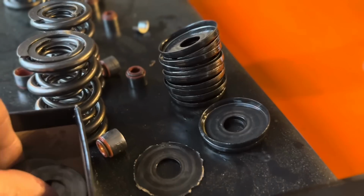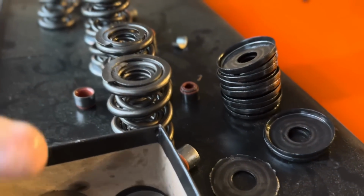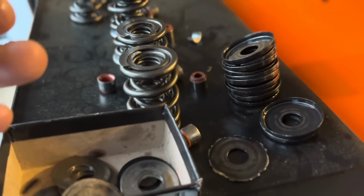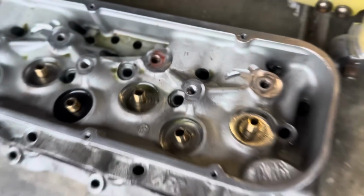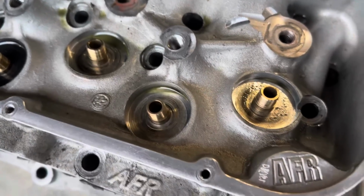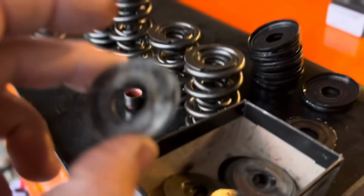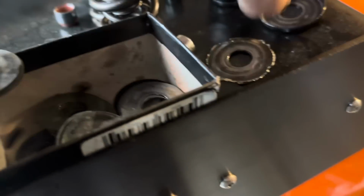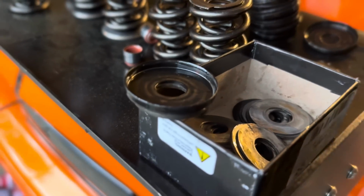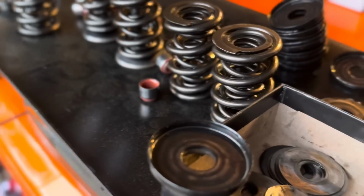But let me show you how they set this head up. This is generally the way you set up most heads, right? You have the valve pocket on the heads down here, and then you put the shims under the cup, and then it pops right there. That's how you adjust your seat pressures. That's how you adjust your installed height.